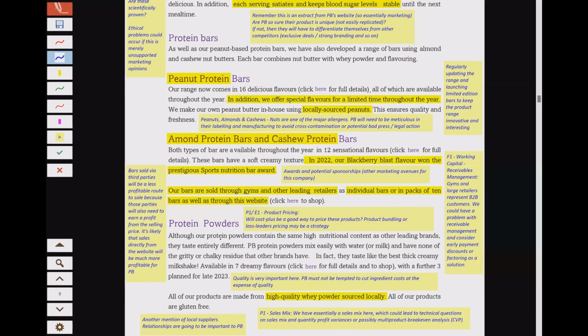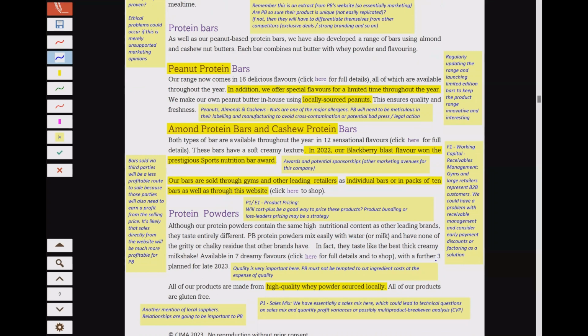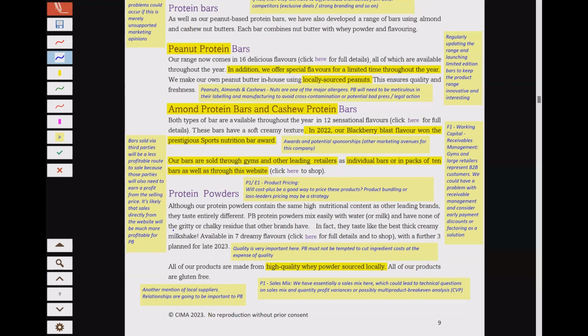Again, quality, powdered, creamy. We've got the idea of that, I think. It's just repeating this to the customers: the best thick, creamy milkshake. They wouldn't want to cut costs and make that anything worse than it is, or save money on a blending machine and make their creamy milkshake have bits in it or anything horrible like that. Cutting costs at the expense of quality wouldn't be a good idea for this company.